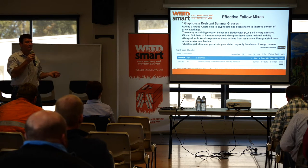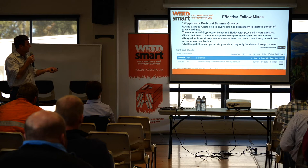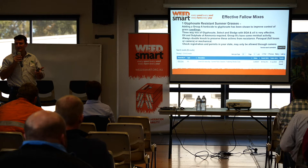But so we've got a Group G in there that's quite active on grass. Got a glyphosate, we've got a Group A, so we've got three different active groups in that mix. We're looking after it with sulphate of ammonia and oil and water volume. But geez, if we miss a weed there, what have we just unravelled? Mung beans, Verdict, Select, cotton, sunflowers, like we can't afford to lose our Group As for those other crops.